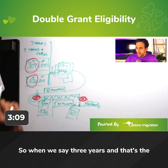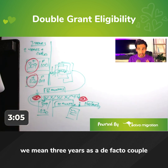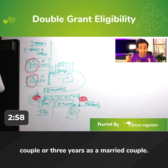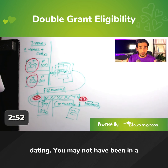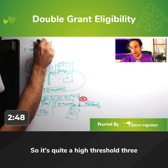So when we say 3 years, and that's the definition of long-term relationship, we mean 3 years as a de facto couple, or 3 years as a de facto plus married couple, or 3 years as a married couple. It's not 3 years together, because a year of that might have been dating. You may not have been in a de facto relationship yet. So it's quite a high threshold.